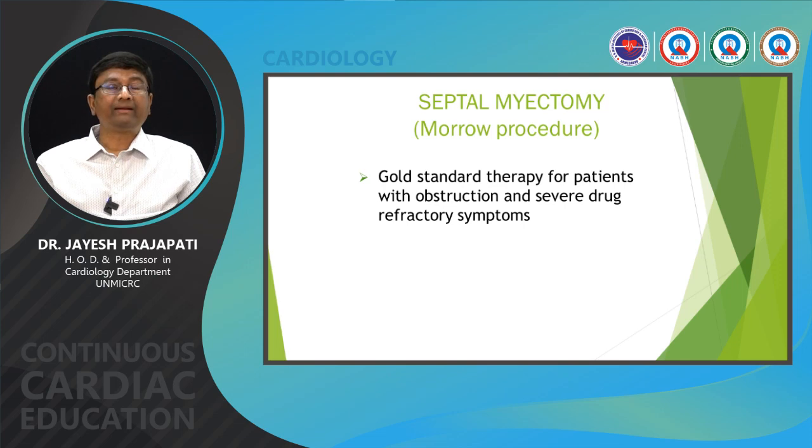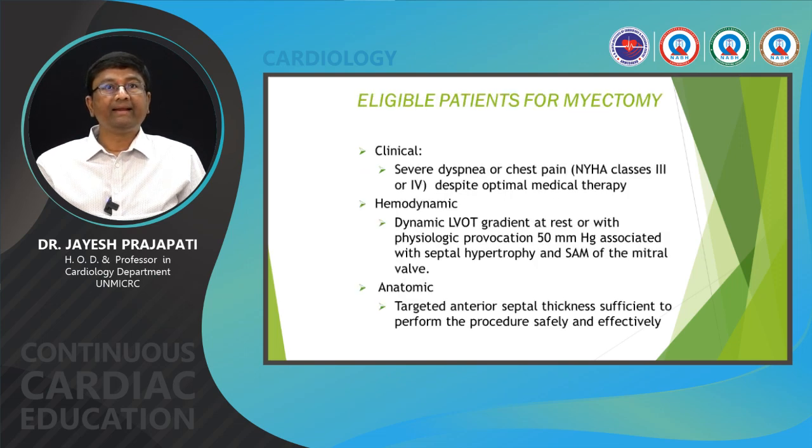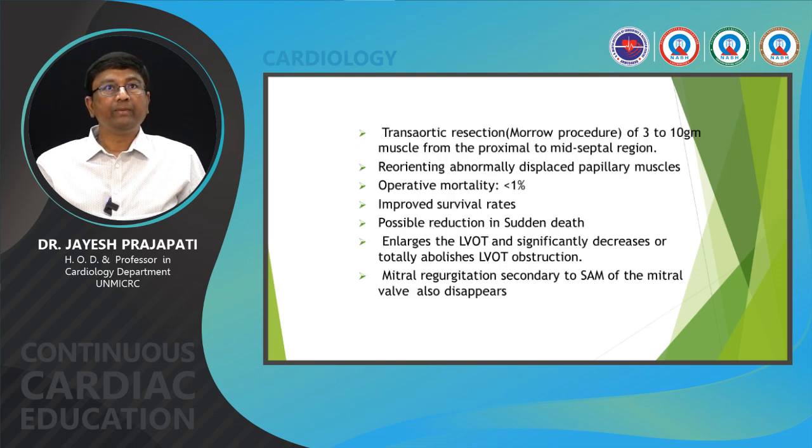So septal myectomy is one of the important things, known as the Morrow procedure, and that decreases the gradient, where we should see the criteria. The patient is symptomatic, with a dynamic LVOT gradient of more than 50 associated with septal hypertrophy, and there is a mitral valve abnormality, then surgery is always the best thing, it should be carried out.